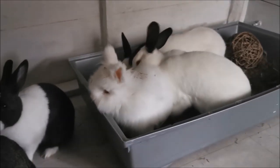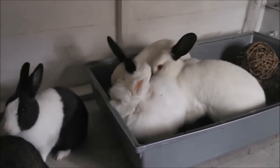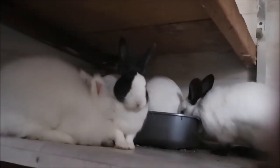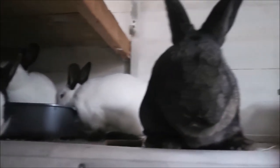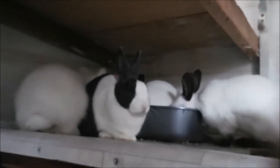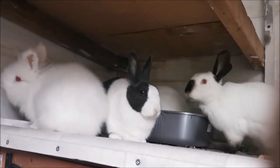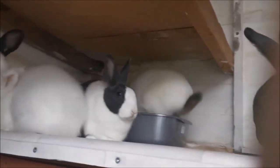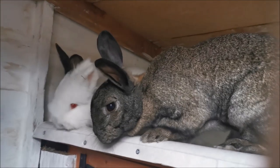Still going well. I'm still really anxious. I'm thinking, are they just too busy exploring to fight, or are we good? Everybody is just up on the middle shelf at the minute. The boys are next to each other. Just open the door so you can have a bit more light, just so you can see them. There we go. It's going okay so far.